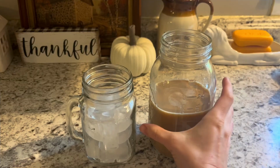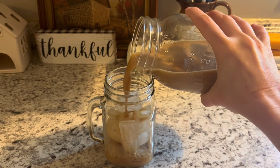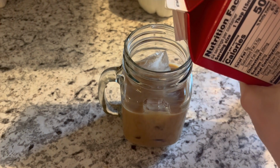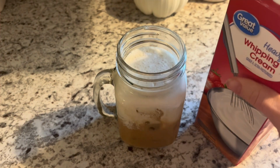I used at least 1/3 a cup of creamer. So I have my coffee for the whole week, and it's pre-made. So she likes to do it this way. So all you have to do now is add the heavy whipping cream, and you don't need as much whipping cream as you do milk.